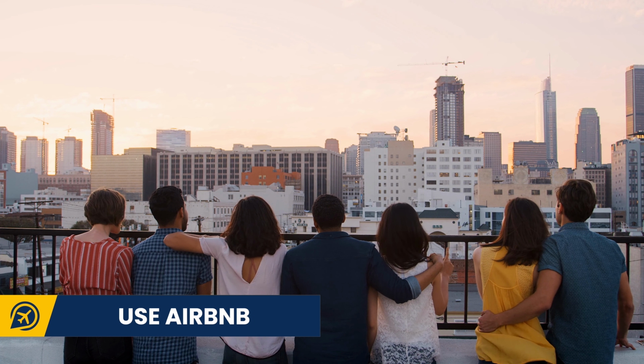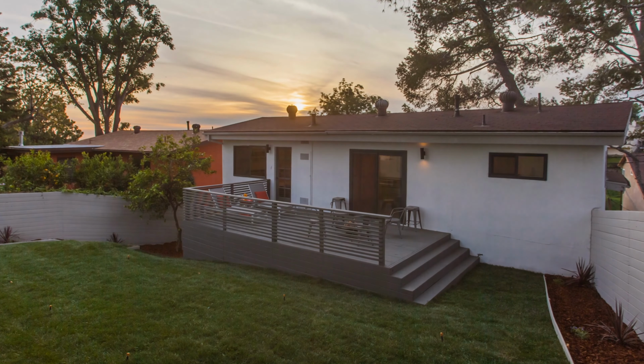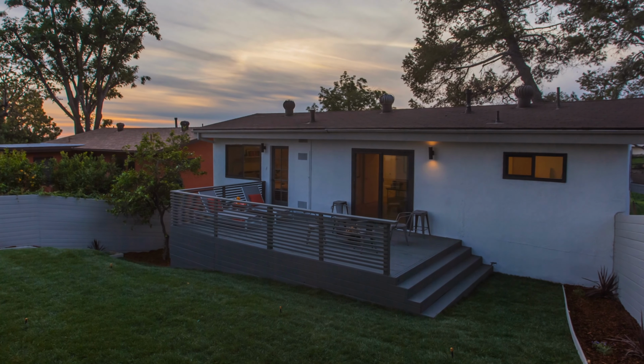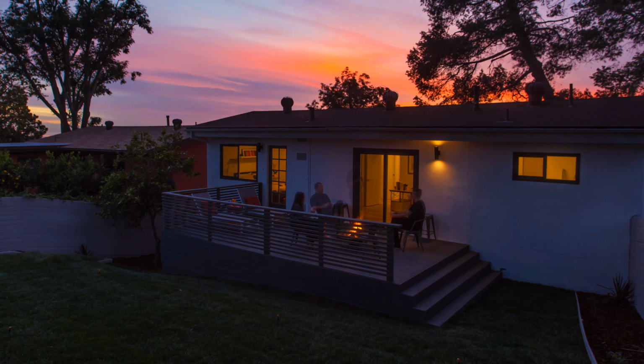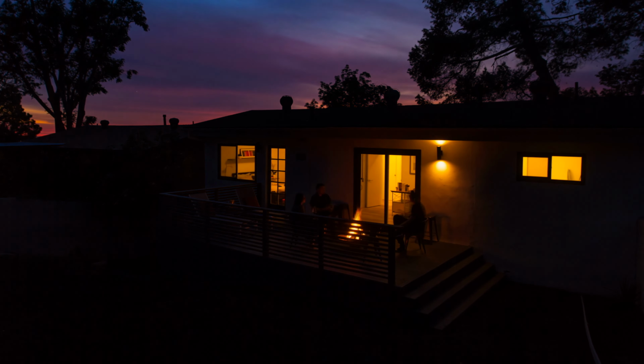These are great if you're traveling as a group, and it means that you can cook your own food, especially if you're able to get yourself your own place. Or LA also has some great options if you are just renting one room as well.